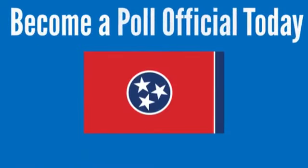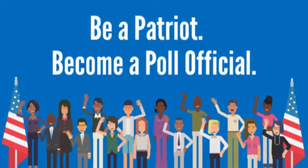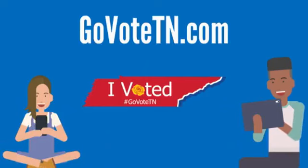This is your chance to be a part of something bigger. Most Tennessee counties need poll officials. Your community needs you. Raise your hand. Be a patriot. Become a poll official today. Visit govotn.com to sign up.